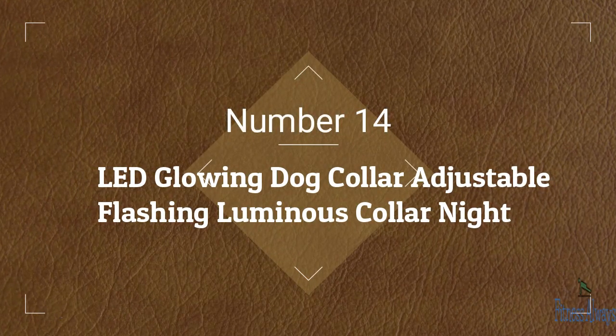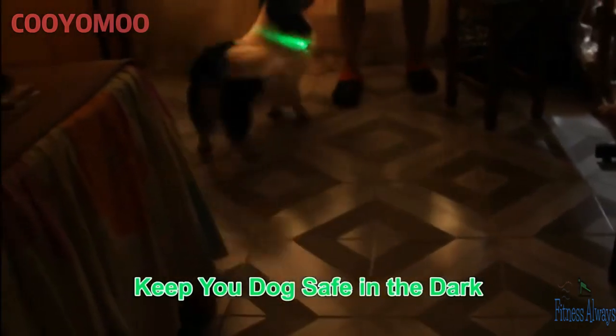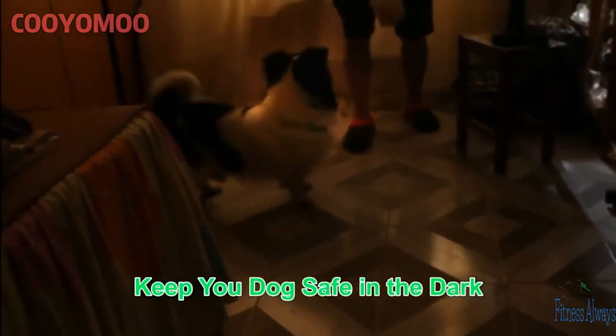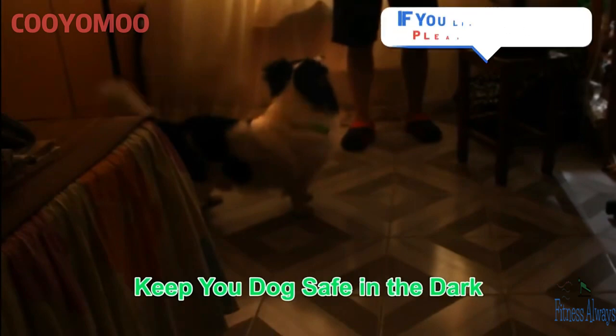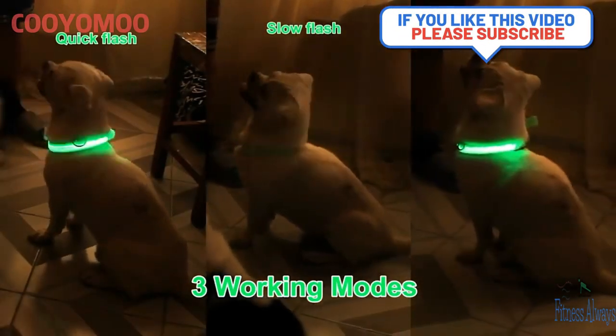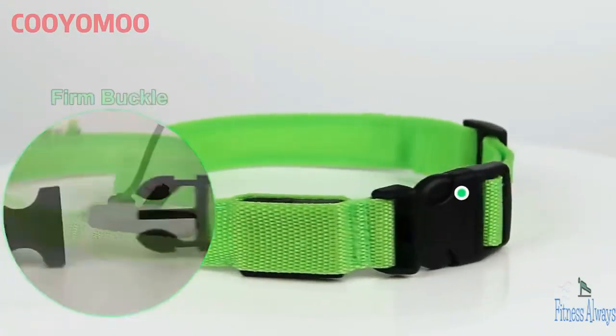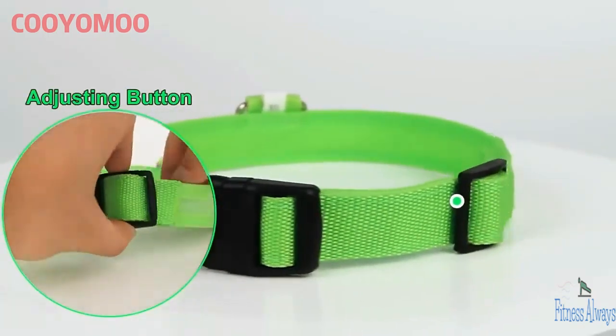Number 14, LED Glowing Dog Collar Adjustable Flashing Luminous Collar Night. Provide safety for your dog and pet while it goes out alone at night. Make your dog visible at night or in bad weather conditions. Helps ensure the safety of you and your dog and other pets when walking. Features: luminous, anti-lost, waterproof, sustainable use.